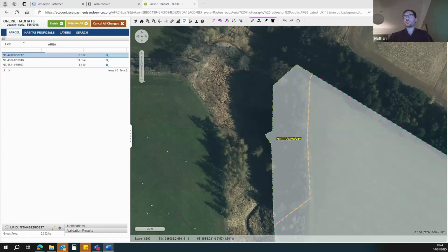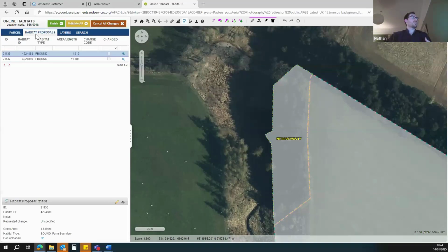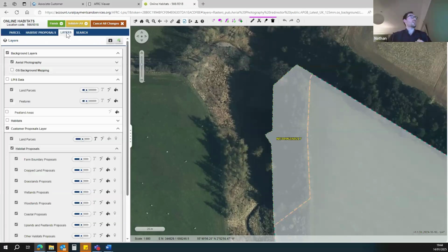So the habitat editor is laid out with a range of tabs over on the left-hand side. There's the main mapping screen in the center, and then there's a range of toolbars along the top. Over on the left, we first have the parcel tab, which will list all the different parcels within your location code. Then there's the Habitat Proposals tab, which will contain a list of each habitat as you create them. And then there's a Layers tab, which contains a series of layers that you can display on the map screen. You can also use some of these layers to assist with the habitat mapping process.